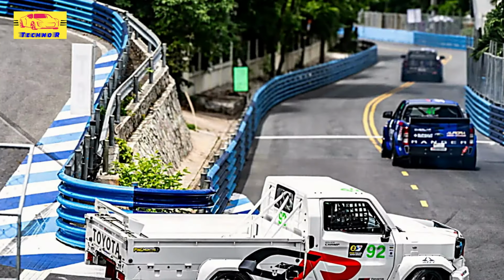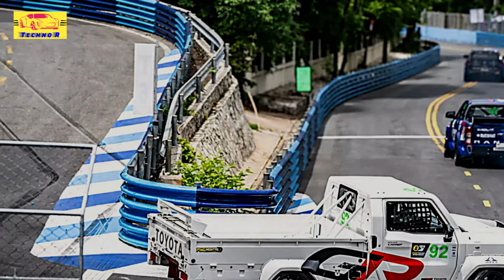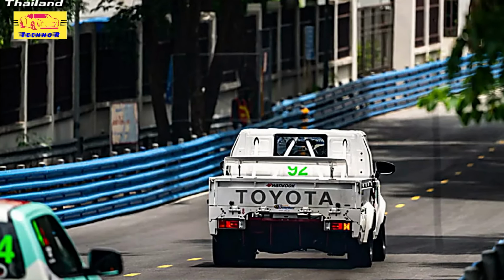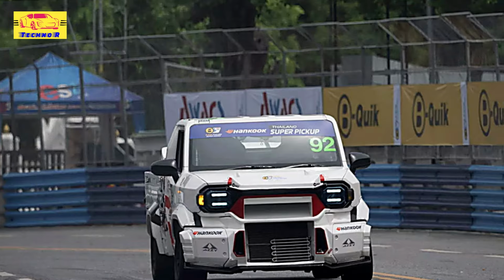The Toyota GR Hilux Champ represents the future of off-road racing. Its combination of power, agility, and advanced engineering makes it a formidable competitor in events like the Dakar Rally. While the GR Hilux Champ's production status remains uncertain, it undoubtedly showcases Toyota's commitment to pushing the limits of off-road performance.